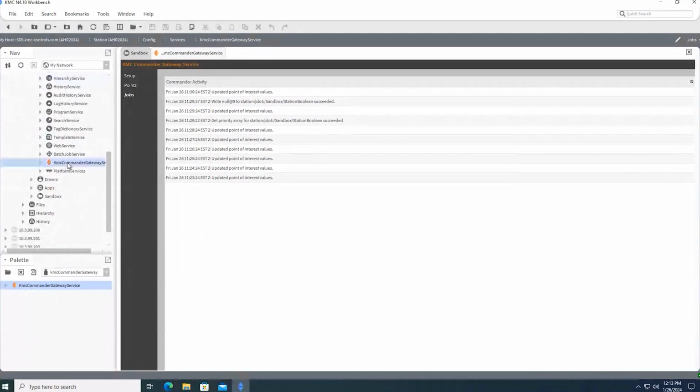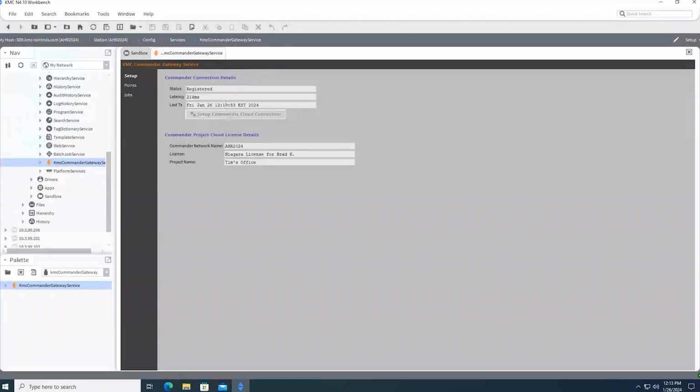And to set this up, when you first initially set it up, you'll be able to click the setup button link. You'll log in with your Commander username and password. And once you do that, you'll specify the license that you're using that's created.